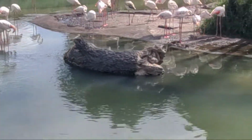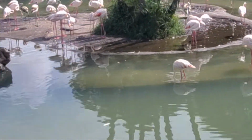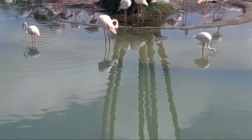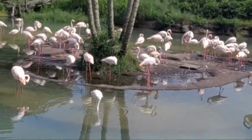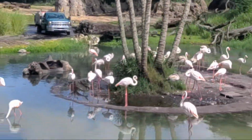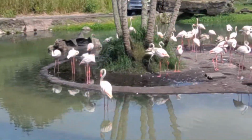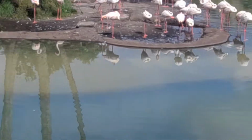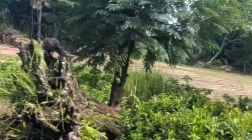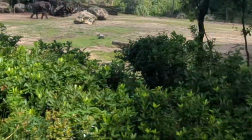They are filter feeders. They turn their beaks back and forth to get all of the brine shrimp that they would like to eat. A group of flamingos is called a flamboyance. Yeah, see it? That's the same one we saw before. He's just moving over here.